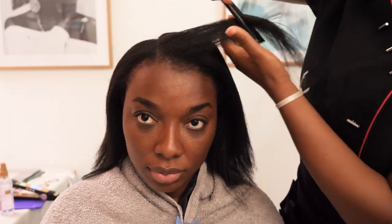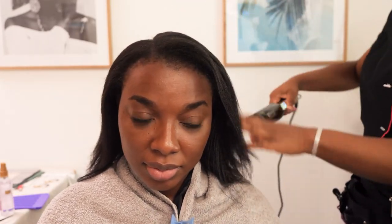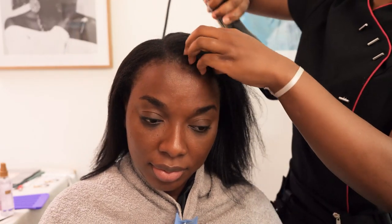Now we're almost done with straightening the hair a second time. She's just going in at the ends towards the front like so, making sure that we catch every strand of hair to have it nice and smooth and straight as well.